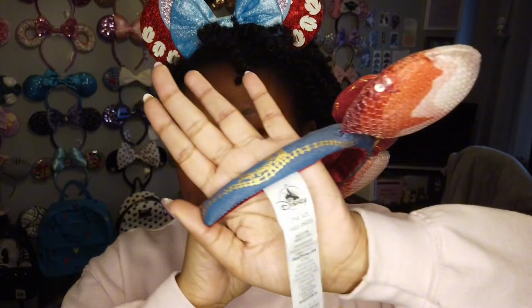This is another pair of ears from my Minnie Mouse Main Attraction. These are Big Thunder Mountain Railroad ears. I have the matching Magic Band, which I wore in my past July trip. And so these are the ears that accompany that. So it's just got hints of Big Thunder Mountain Railroad on the bow and on the ears, and then on the actual headband there are little train tracks.